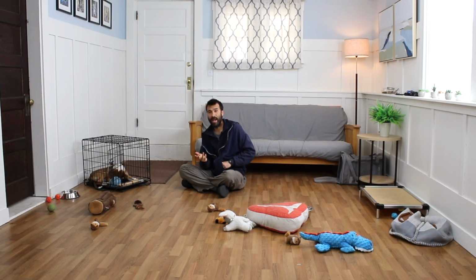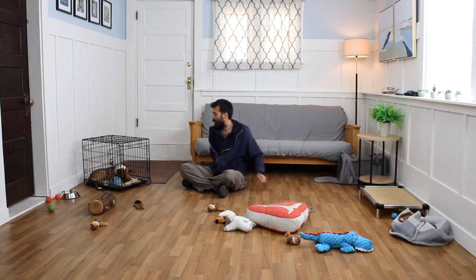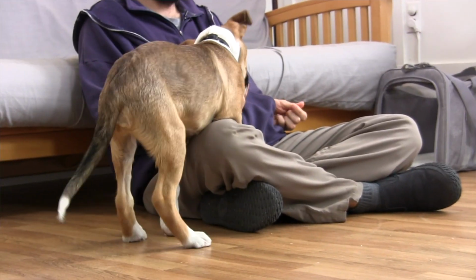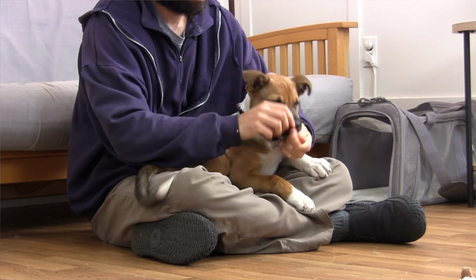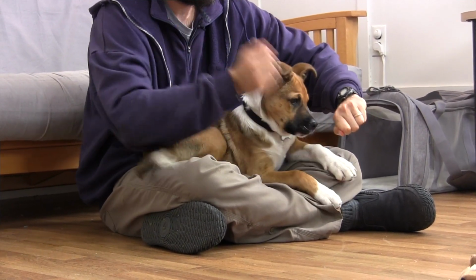You can kind of do that automatically with a chew toy, but you can also do it actively. But the game plan is to have him hang out with me. So come here, Sibley. Come on. Yeah. Good boy. We're here. Yeah, settle down. Good. Yeah, we're gonna have a little cuddle. Gentle. Off. Good. There you go.